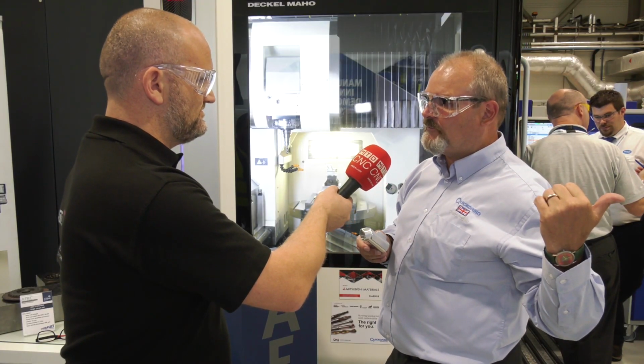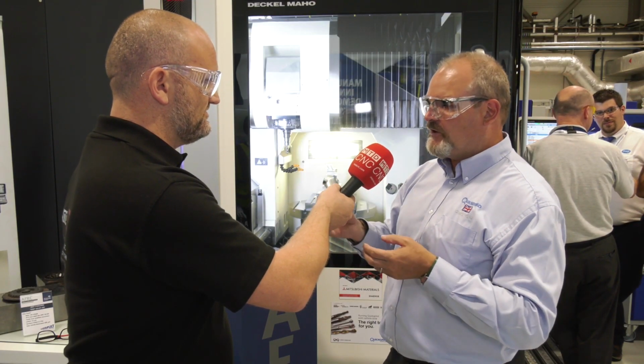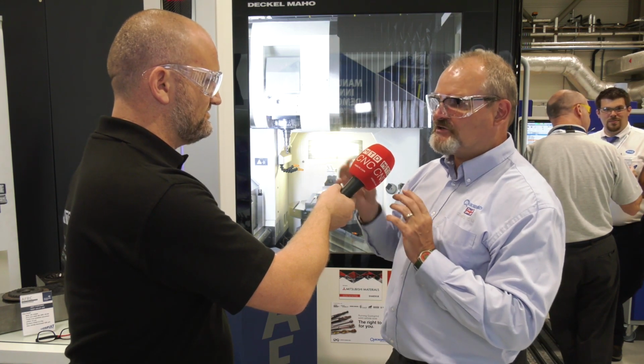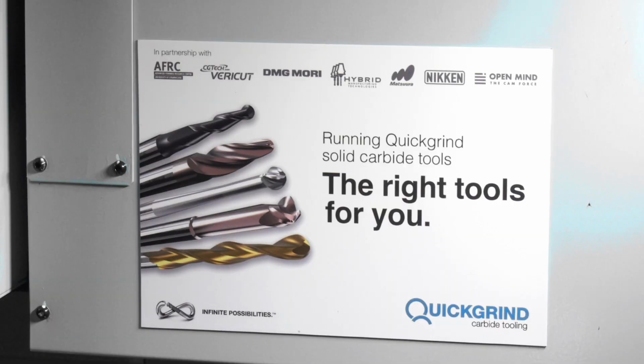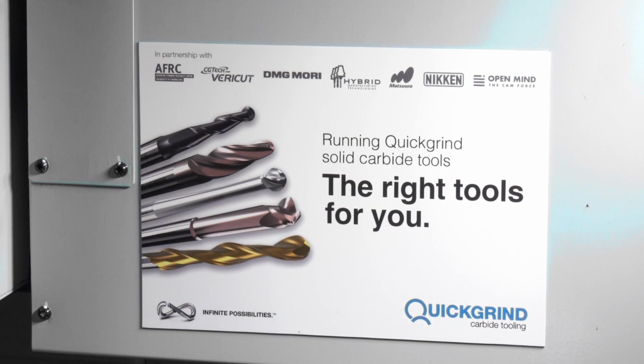A lot of people have showed an awful lot of interest in this. And you don't have to machine a whole component. If you machine one surface, it's going to gain you an awful lot of time. So yeah, we're getting a lot of interest out of the barrel cutting and the lollipopping.